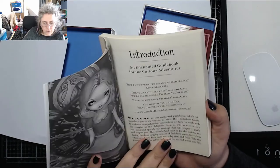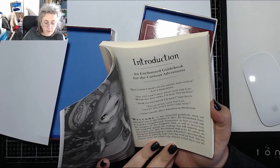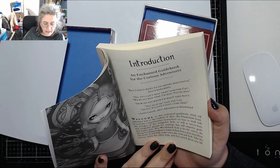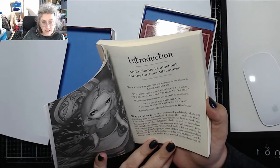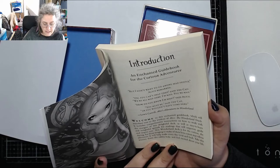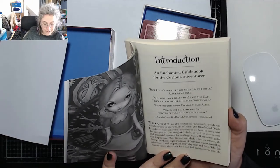Introduction. An enchanted guidebook for the curious adventurer. But I don't want to go among mad people, Alice remarked. Oh, you can't help that, said the cat. We're all mad here. I'm mad, you're mad. How do you know I'm mad, said Alice. You must be, said the cat, or you wouldn't have come here. Lewis Carroll, Alice's Adventures in Wonderland.